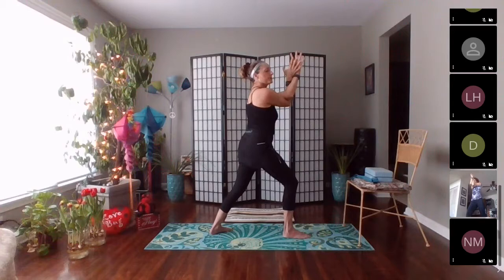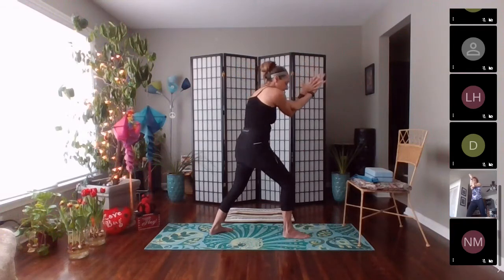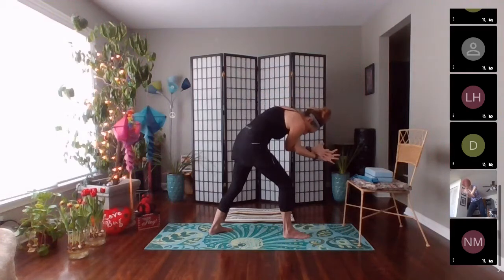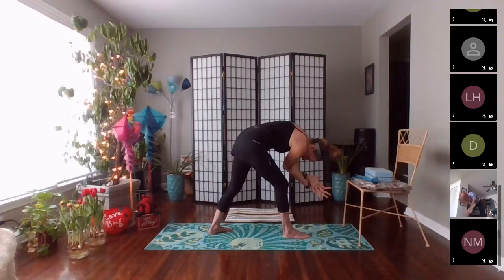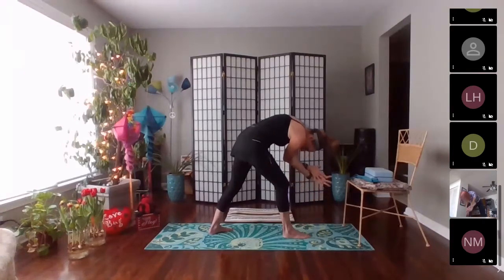Pull your abdominals in. Once you bring your head back to center, curve your back, pull your abs in, round down. Now feel the strength of your legs here as you're holding and breathing. Press into the ball mound of the big toe, ball mound of the little toe, and right into your heel. Breathing into the back, and then pull yourself back up.